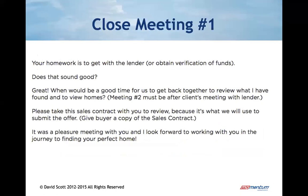Your homework is to go get the lender that I referred. Does that sound good? All right, great. When would be a good time for us to get back together to review what I've found and to view homes? So again, we're always going to end every meeting the way someone stays an A buyer that you have appointments with: you always end every meeting or every home showing tour with another appointment. So we're ending this meeting by saying, all right, great. When should we get back together to review what I found and to review what your lender told you?